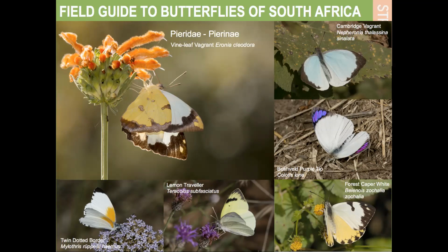Then at the bottom, we've got the caper whites, Belenois. I know you get caper whites in India. There's one called the Pioneer. We get that in South Africa as well. We used to call it the brown-veined white, but we've recently renamed it. Well, we call it the Pioneer caper white, just so people get the message.